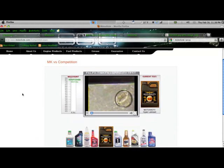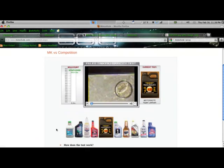As you can see, MotorKote doesn't fail. The closest competitor was this one right here, the AmSoil Fully Synthetic at 123 foot-pounds. But MotorKote went over 800 foot-pounds of torque and still didn't stop. That's 6.5 times the friction fighting power of the closest competitor.